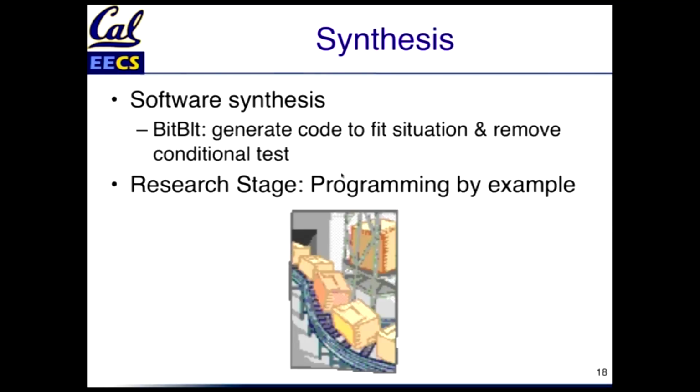Software synthesis is this idea that you generate the code that you're going to use rather than write it yourself. An example is BitBlit, which generated code to fit the situation. So rather than having a loop in there to do bit movements, a little if statement in it, it would generate it to the situation so the if statement didn't have to be in there. And that was the first example of that.